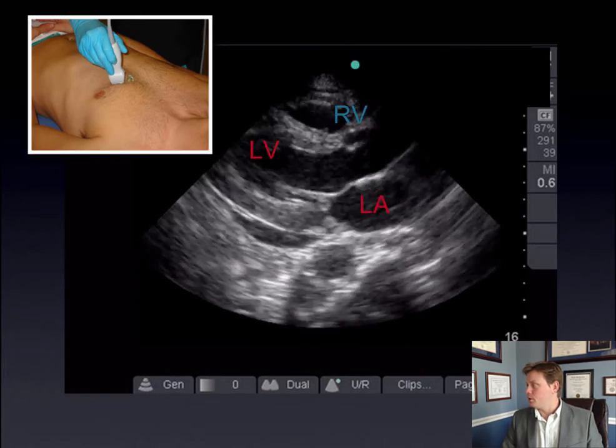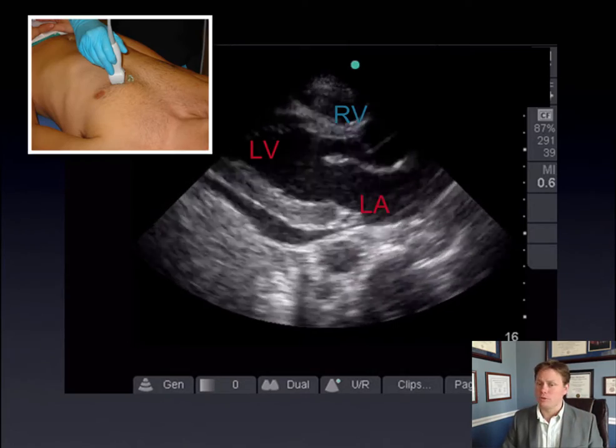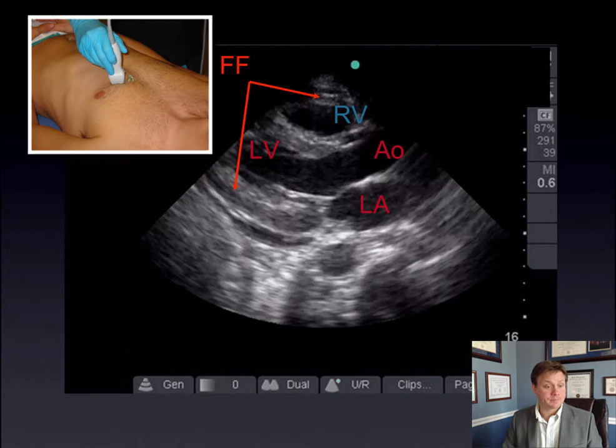And our chambers here, the right ventricle, where it's not completely collapsing here, but we can tell that there's some paradoxical motion of the right free wall. And again, free fluid seen on either side of the heart there.